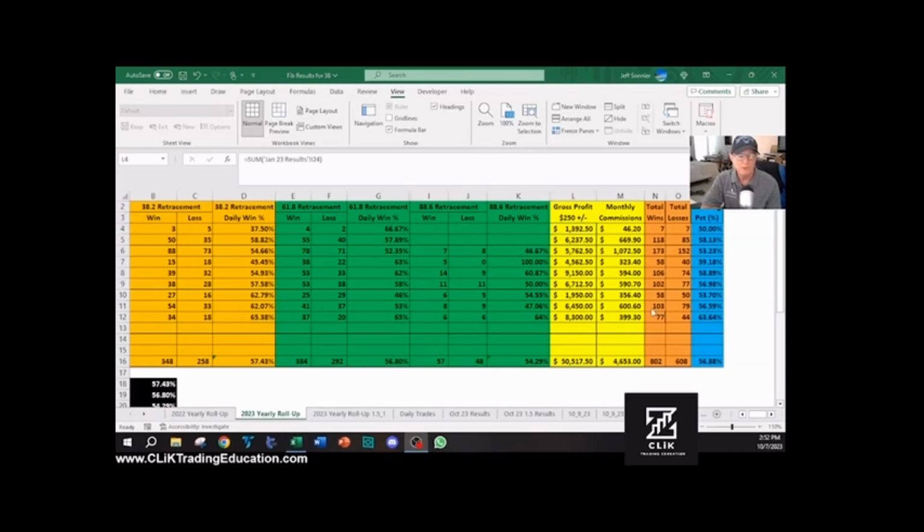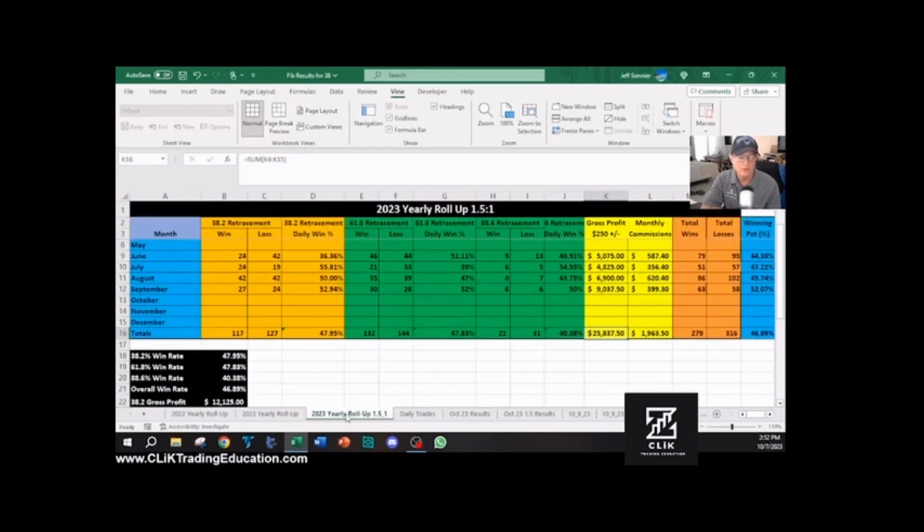In 2023, I also employed a 1.5 to 1 strategy. So from May through September, I've been going on a risk to reward ratio of 1.5 to 1. So for every $1 I risk, I want my reward to be at least $1.50. So if I'm going to risk $250, then I'm going to have a reward factor of 375.